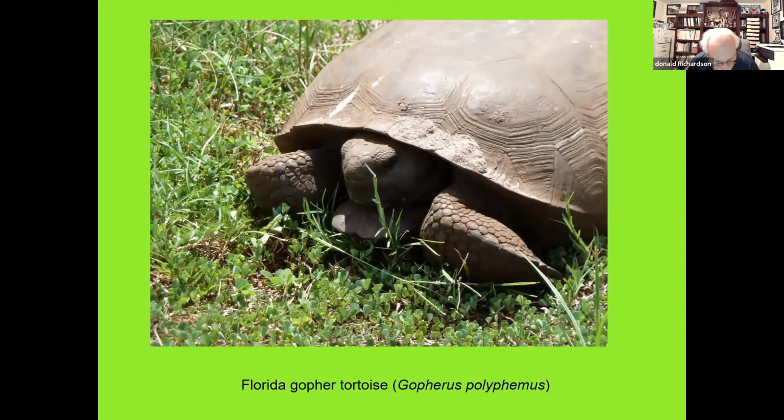I have thousands of slides of plants, but most everybody has heard enough scrub talks about plants and Liatris and Calamintha and Conradina, which are endemic to the scrub and are all pretty mints, but you could go on forever about that. But I put this picture of the Florida gopher tortoise in because it is a keystone species and it does occur at the Gladys site.